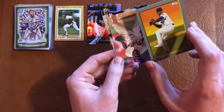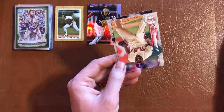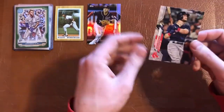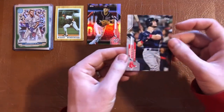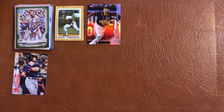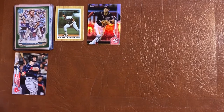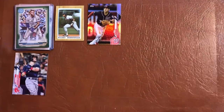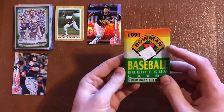Marcus Stroman, Turkey Red. Hector Neris. And now a Royal Andrew Benintendi. So that's pretty cool. Do a pack of 1991 Bowman.